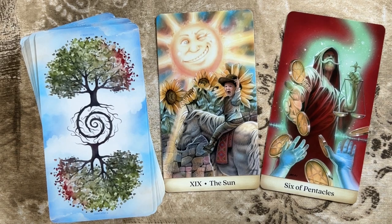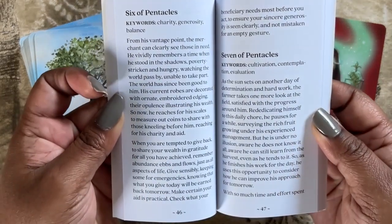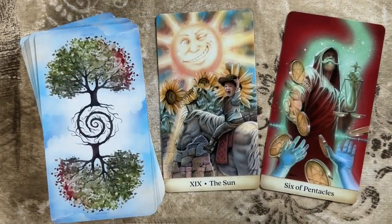And then the Six of Pentacles. If you'd like to read that one for yourself: keywords: charity, generosity, balance. From his vantage point, the merchant can clearly see those in need. He vividly remembers a time when he stood in the shadows, poverty-stricken and hungry, watching the world pass by, unable to take part. The world has since been good to him. His current robes are decorated with ornate embroidered edging, their opulence illustrating his wealth. So now he reaches for his scales to measure out coins to share with those kneeling before him, reaching for his charity and aid.